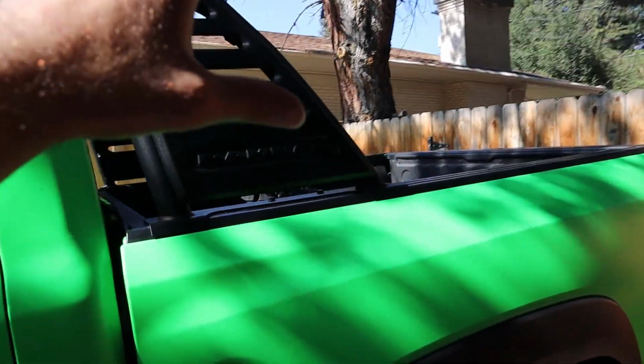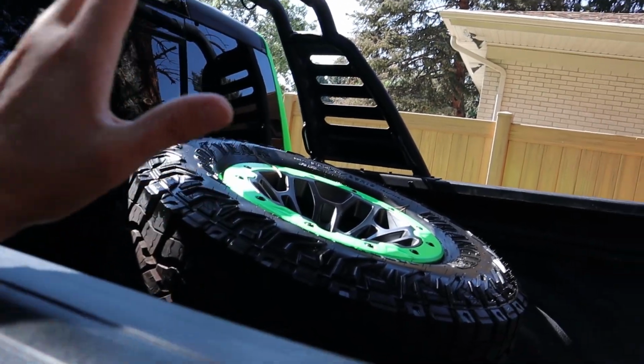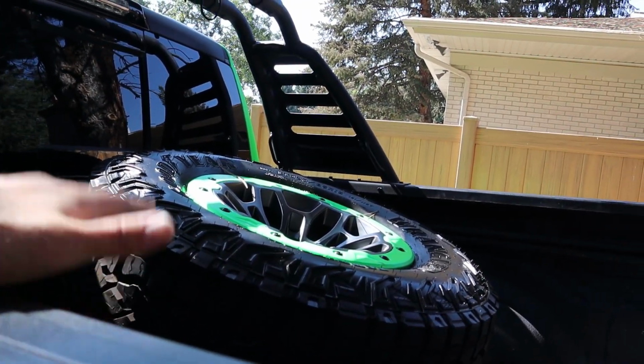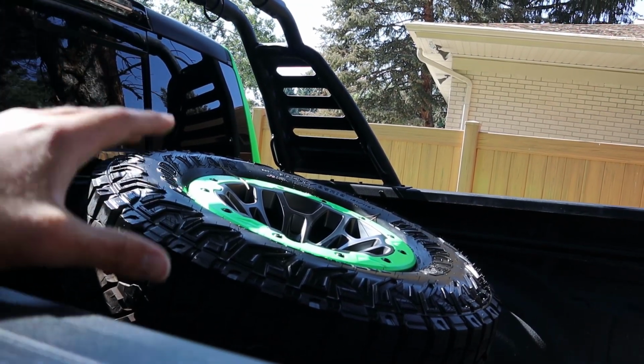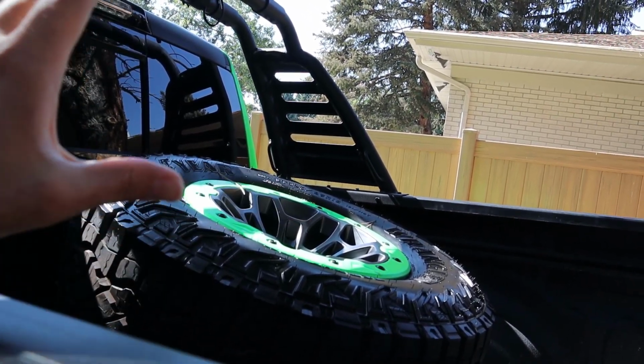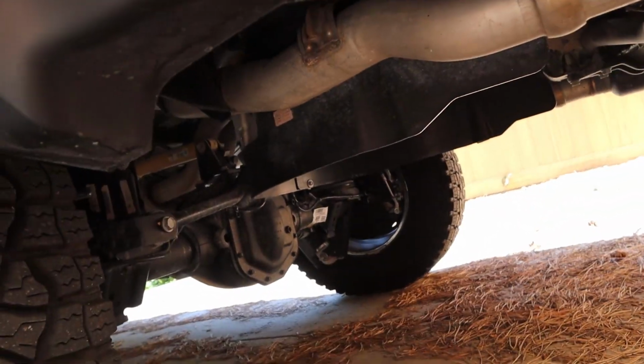Now, as for the tire rack carrier, I recommend this 230%. I don't know, I'm just trying to throw out a big number. This is the best option I've ever gotten on a vehicle, just period. It's so nice having the tire in the back, because normally, with most trucks, you've got the spare tire underneath, and the TRX is no different, so this is normally where the spare tire is.